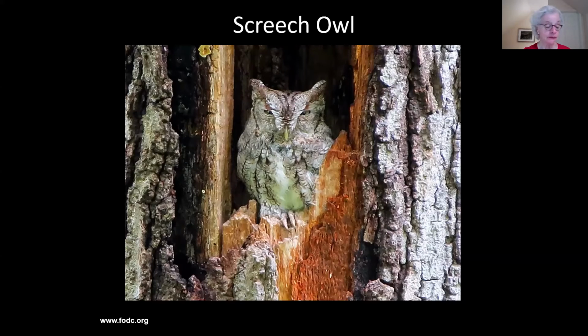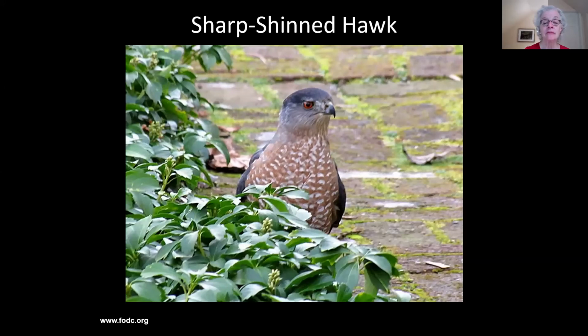The screech owl is a small owl, and true to its name, it screeches, particularly in the warm summer months. And as you can see, it knows how to hide itself. The sharp-shinned hawk is a small hawk, which is here year-round, and it's also a bird eater. So it likes bird feeders just fine.